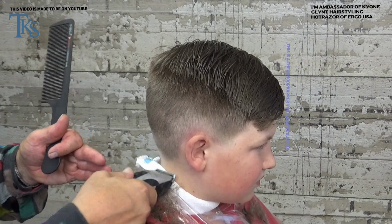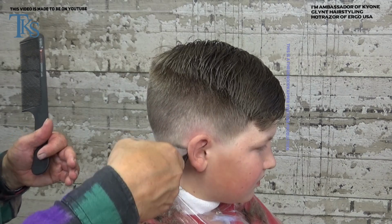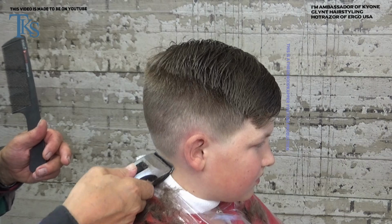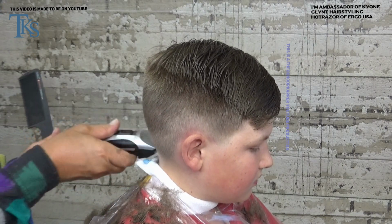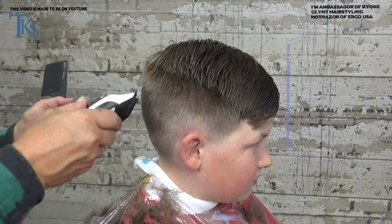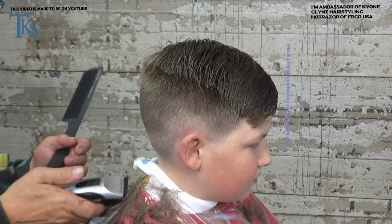Put my blade to the back again and come into the line of cutting. And always go in the opposite lines as the hair flow is. Nobody has hair going straight down. Only a practice doll sometimes has that, because it's not a human.